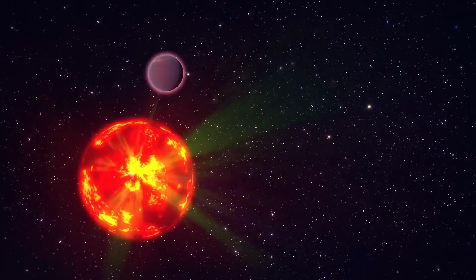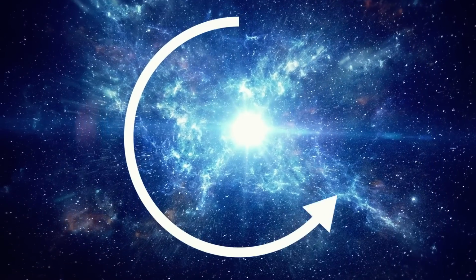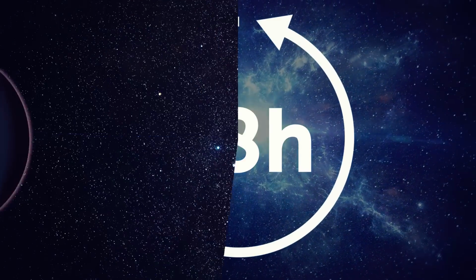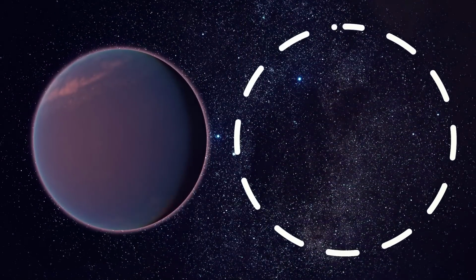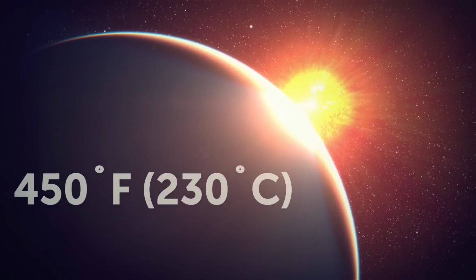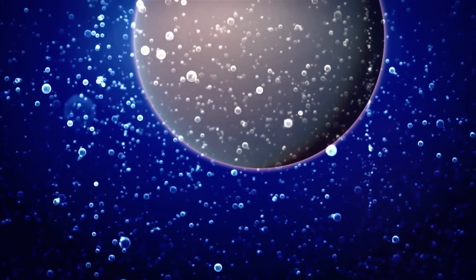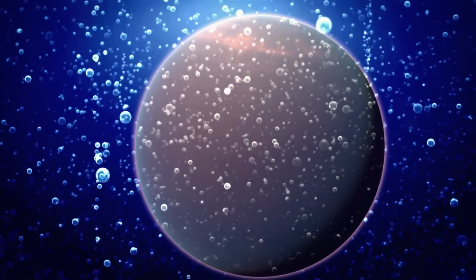It orbits around its red dwarf star faster than you can finish a pizza, finishing a complete loop every 38 hours. But it's not just the planet's size or orbit that's out of this world. It's pretty hot out there, with mind-melting 450 degrees Fahrenheit. But the coolest thing is that this planet is practically drowning in water.